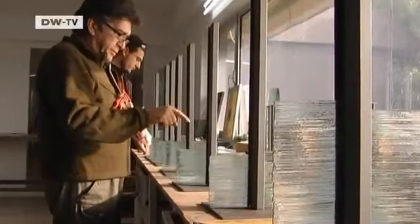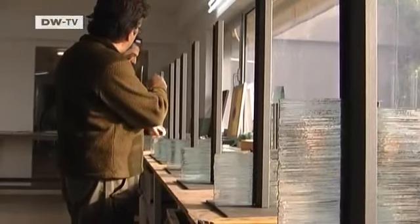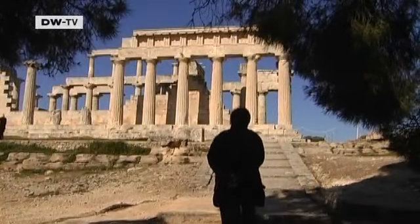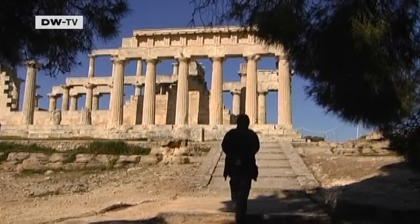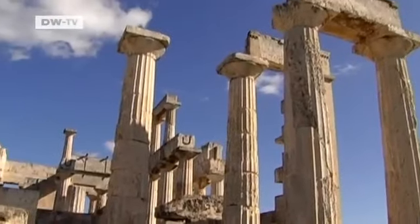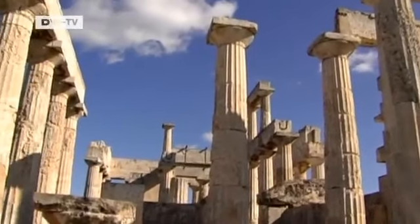Six-meter-high versions of these pillars will stand in northern Greece. Aegina is home to an ancient Greek temple, seemingly a stark contrast to the artist's own work. Yet Varotsos often draws on classical traditions for his spatial designs.